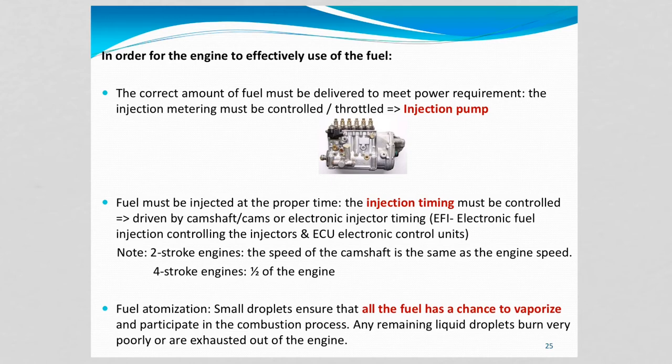So all this is controlled by camshafts and by cams, or by an electronic system, EFI, electronic fuel injection system, which is opening, closing the injectors at the right amount of time based on sensor information and an electronic control unit. So you've got a pure mechanical way and an electronic way to do that.